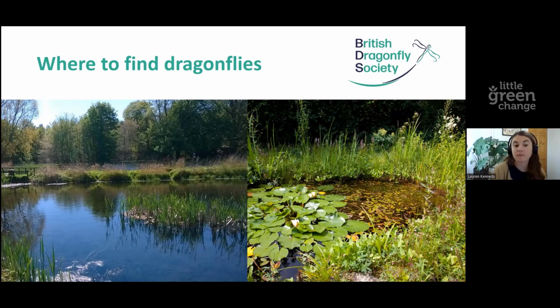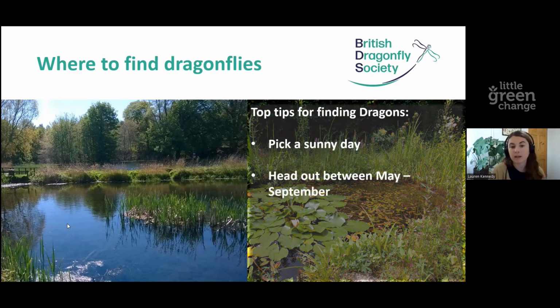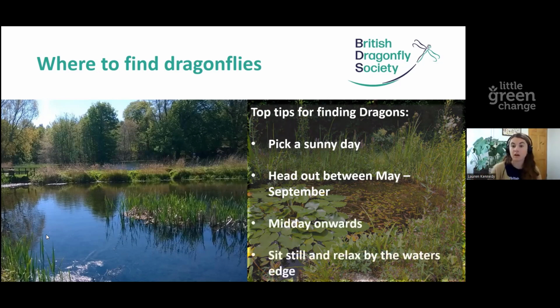And of course, you can watch them from the comfort of your own back garden if you have a garden pond. So, when are the best times to go out and see dragonflies? If you found a nice wetland or nature reserve near you that has some wetlands, you want a sunny day. A lot of our dragonflies will be far more active on sunny days. They'll be feeding, so you'll have a better chance of seeing them.